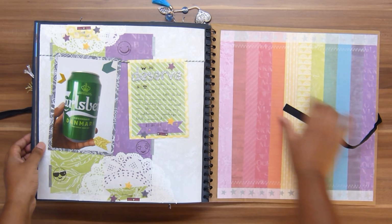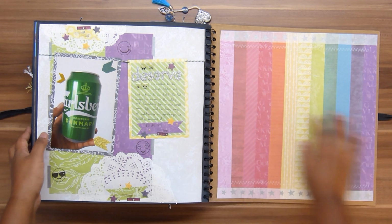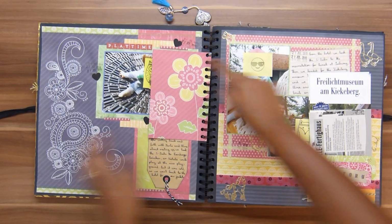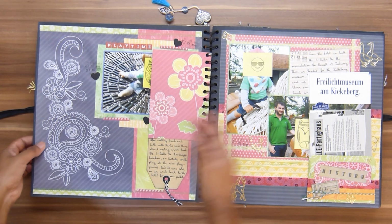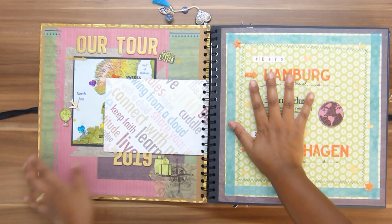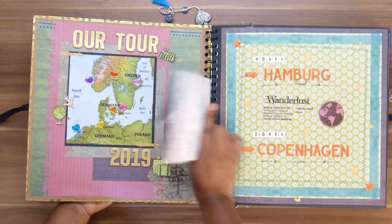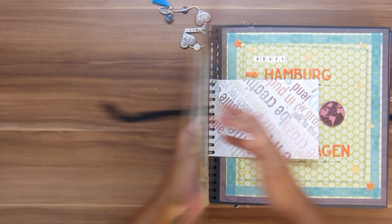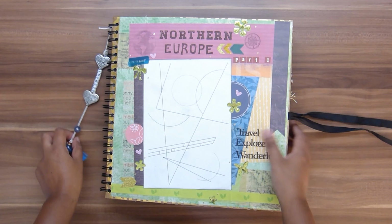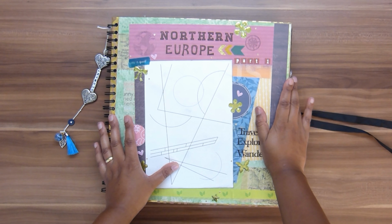So I have a lot of strips from all the background paper that I'm using. I'm always using background paper instead of the black cardstock. So you're going to see in the next album, my second album, quite a few layouts where I use loads and loads of strips in different ways. I hope you enjoyed this, and I hope you're looking forward to the second one.